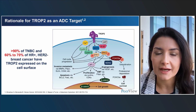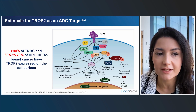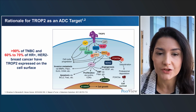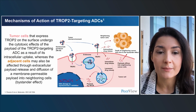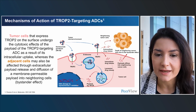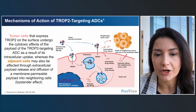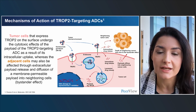We know that TROP2 is a calcium signal transducer that is highly expressed in over 90% of triple-negative breast cancers and about 60 to 70% of hormone receptor-positive HER2-negative breast cancers. The way that the TROP2-targeting ADCs work is that the monoclonal antibody binds to the target, TROP2, on the surface of tumor cells. That complex gets internalized into the tumor cell and then metabolized by lysosomal enzymes that release the payload that is bound to the antibody via a cleavable linker. The payload then is released into the cell where it can exert its cytotoxic anti-tumor effects.